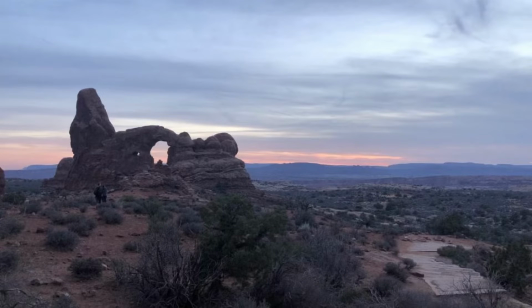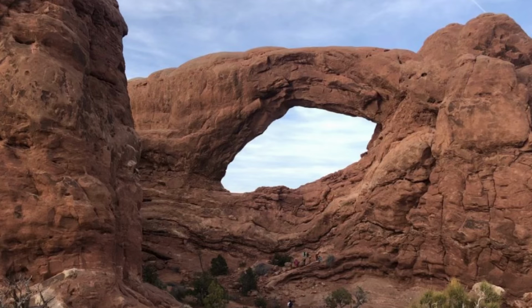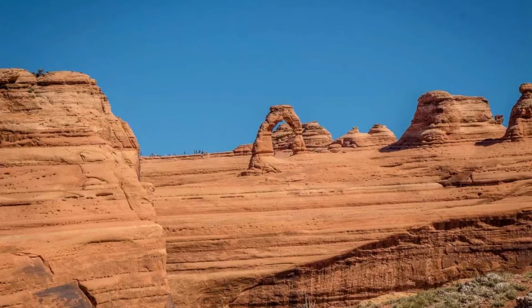The next thing is Double Arch. It may look small from a distance, but these arches are massive. In fact, Double Arch is the tallest arch in the park. It's a short walk to get here, and this is one of the few places where you can climb on the rocks under the arch.